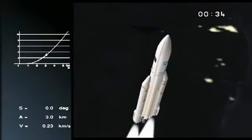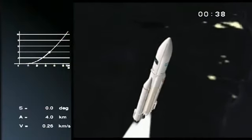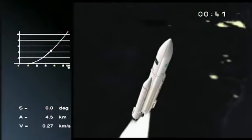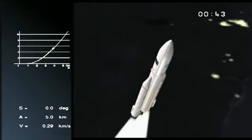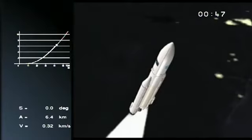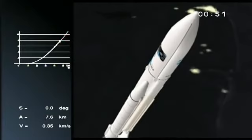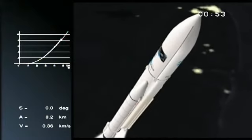Beautiful there. Ariane off on her way with just a 24-hour delay, leaving a trail of gold as she rises into the sky over French Guiana at 18:51 local time and right on time. Ariane began her mission. So we had a mass at liftoff of 773 tons, including 554 tons for the solid boosters.